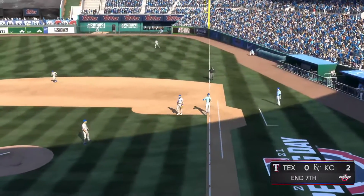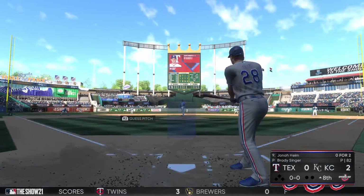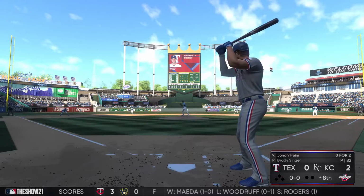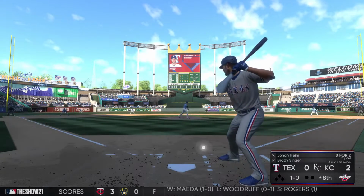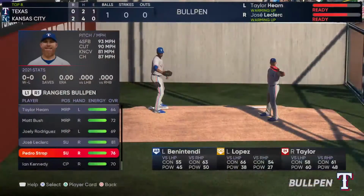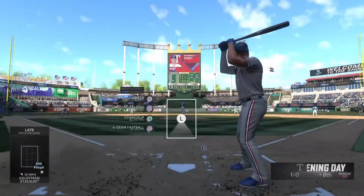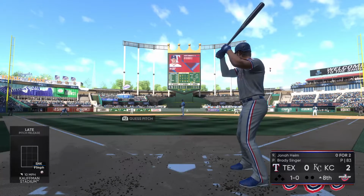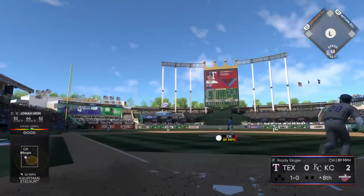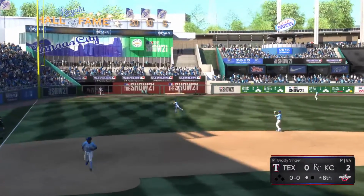Well, the play's been made, and with it comes. So now to the plate, Jonah Heim. He'll start things out for us here in inning number 8. And the first pitch of the inning here misses down and in for a ball. It's 1-0. Pitch on the way. This is hit the other way out toward left field. Benintendi's got it, and there's 1 away.